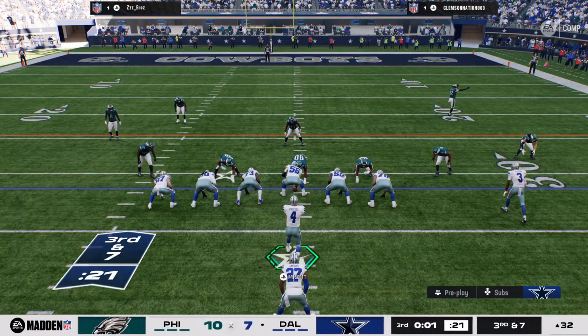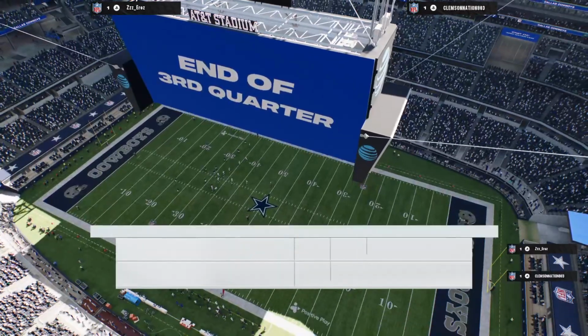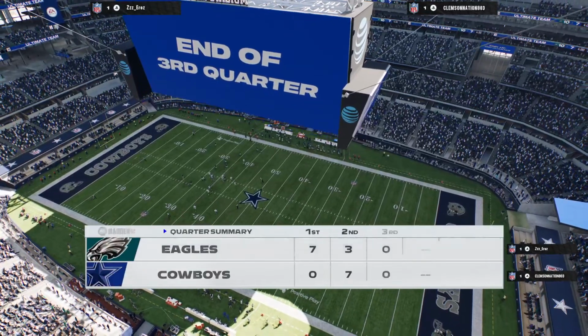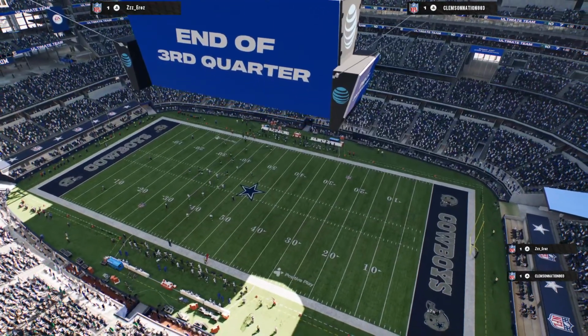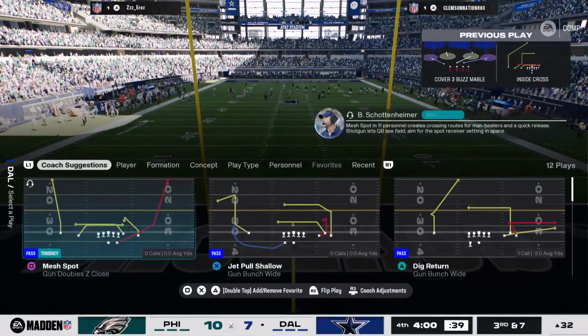Here we go. And as they come to the line, they will not be able to get off another play as time has run out on this 3rd quarter. You're watching the NFL on EA Sports.